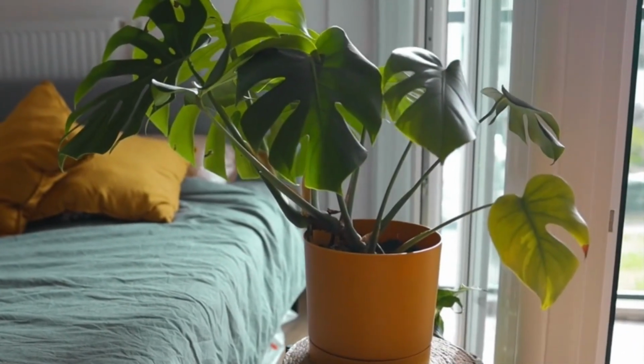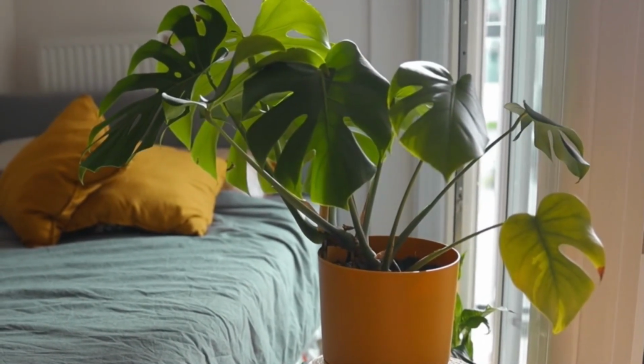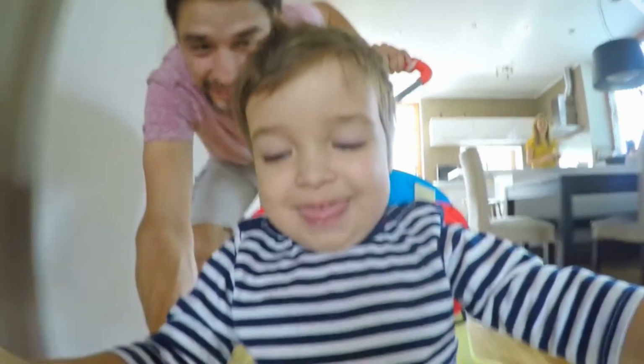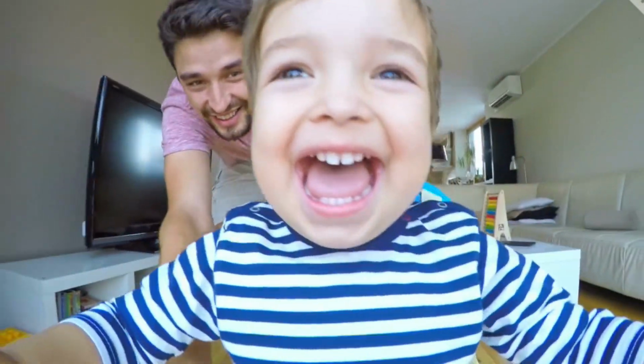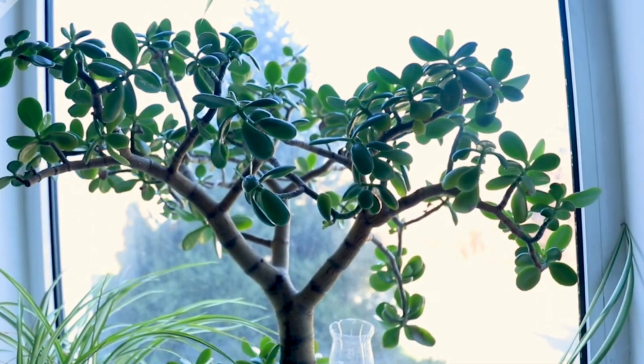So if you're looking to give your space a boost, why not try adding one of these money plants into your home or office? Whether it's for prosperity, growth, or just a bit of extra good fortune, these plants offer much more than just a pop of greenery.